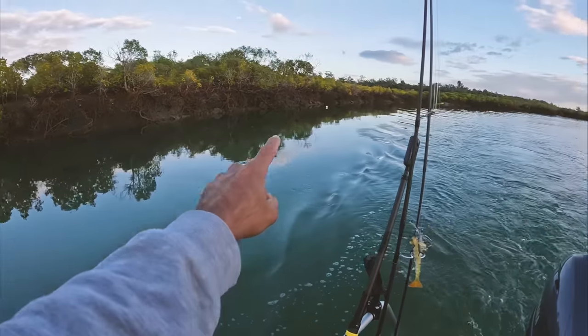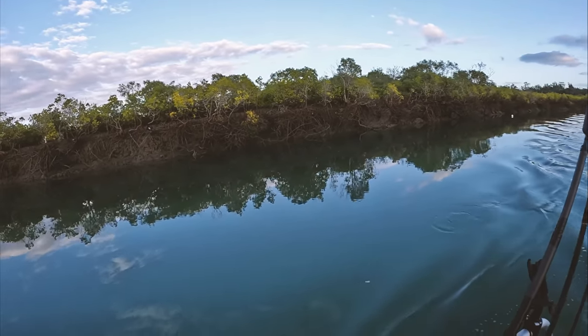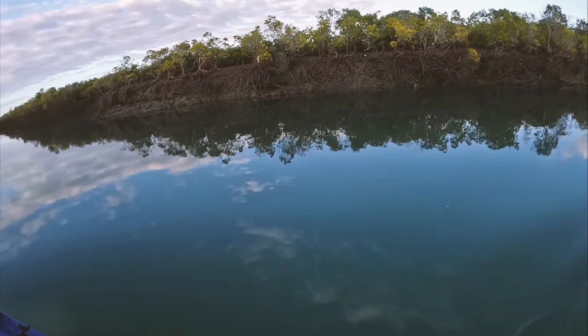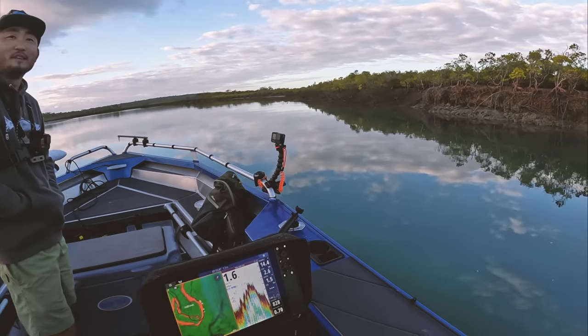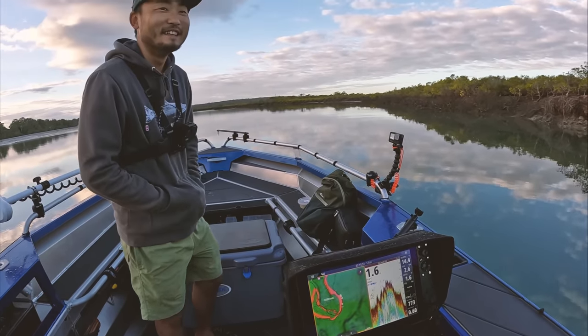Ooh, look at that. That float there, that's the first pot that we put in. It's hard to resist checking them, but we're going to. You never know, there could be big crabs hopping in there right now. Yeah, hard to resist. We might be going in for breakfast. We don't want to disturb that. Oh, and there's another one.